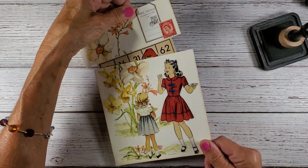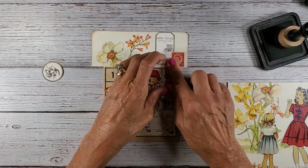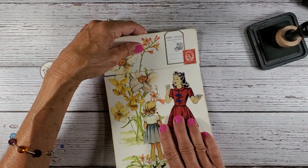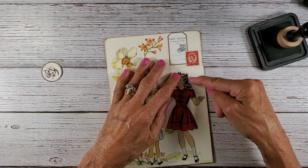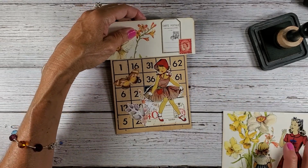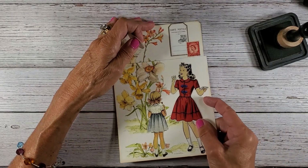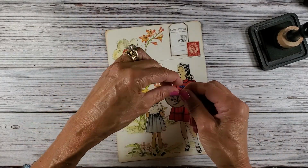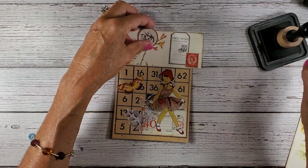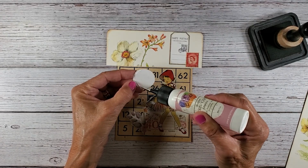Now, remember that if you're going to do the top, you don't want to do this so it comes over. You don't want to glue it on like that. If you want something to hang down and come over, say the top here, glue the top half down. And just be careful when you're putting it back inside.